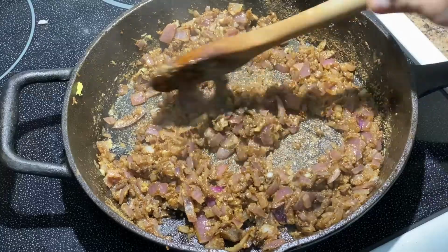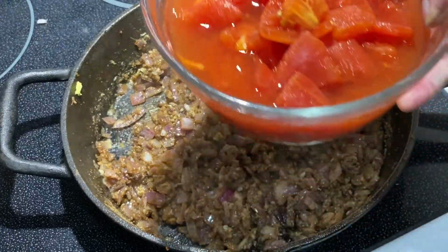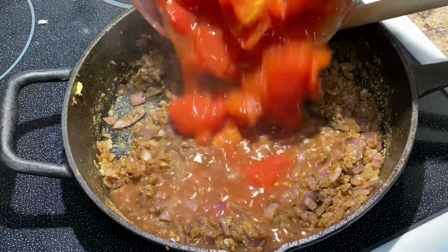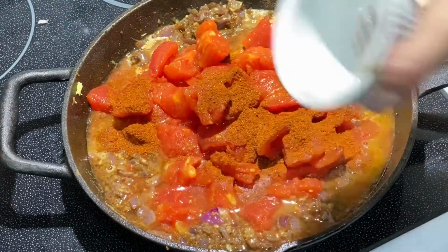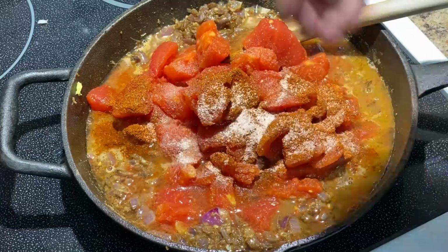Now the recipe calls for crushed tomatoes, but I'm going to use my raw packed tomatoes that I made this summer. We're going to add chili powder and a good pinch of salt.